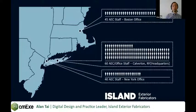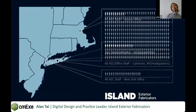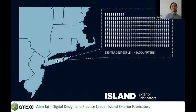So here's our geographic location. We have 45 people in Boston, around 60 AEC staff in Calverton, 40 in New York, and close to 350 to 400 tradespeople in our headquarters.